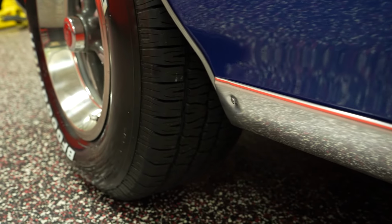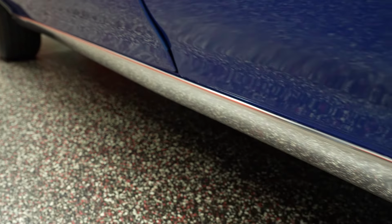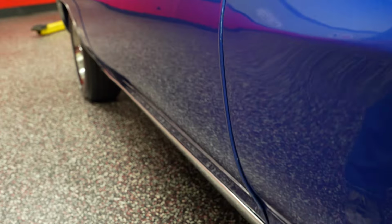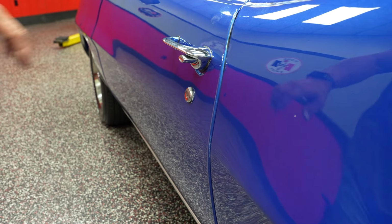And there are no paint issues going on at the bottoms of the fender, door, quarter. Real nice paint. And then the door sucks in nicely here to the rear quarter. Fits nice and flush. Good body lines on the car here. The fender, door, and quarter all line up real nice. Take a look in the car.